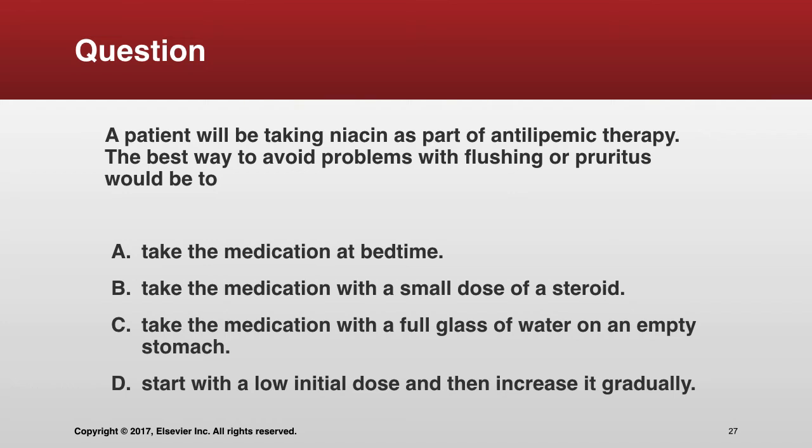Cutaneous flushing may be minimized if the niacin is started at a smaller dose and then gradually increased. The other thing that can help is if you pre-medicate with a small dose of aspirin or a non-steroidal anti-inflammatory drug about 30 minutes before taking the niacin, which may help to not get so much of the flushing as well. Also, if you take the niacin with meals, it may help to minimize those undesirable effects.